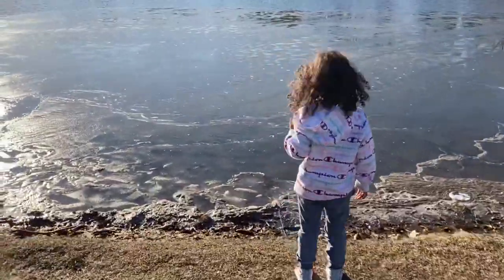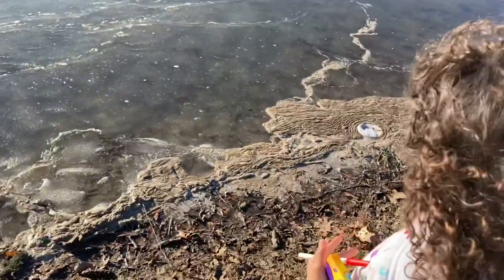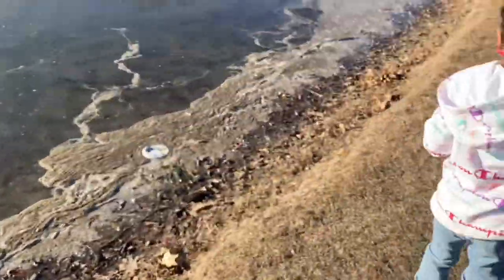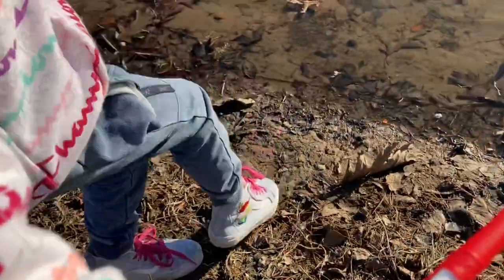So what do you notice? What do you see? I see a lot of things. Like what? This is a bad place right here. Yeah, it looks kind of yucky. Let's go over there. All right. Like on the other side. All right. That is a little smushy. Yeah, I wouldn't step on the smushy part.